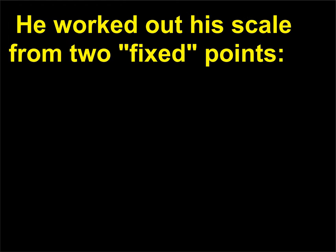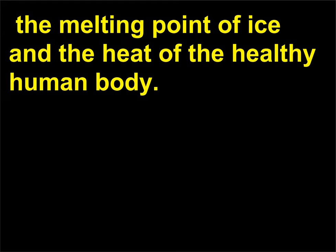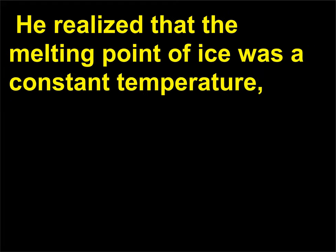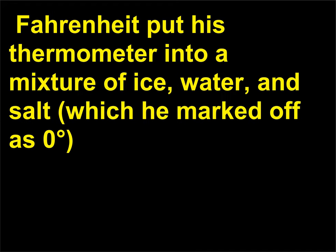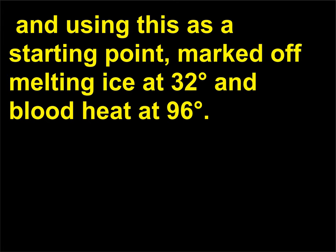He worked out his scale from two fixed points: the melting point of ice and the heat of the healthy human body. He realized that the melting point of ice was a constant temperature, whereas the freezing point of water varied. Fahrenheit put his thermometer into a mixture of ice, water, and salt, which he marked off as 0 degrees. And using this as a starting point, marked off melting ice at 32 degrees and blood heat at 96 degrees.